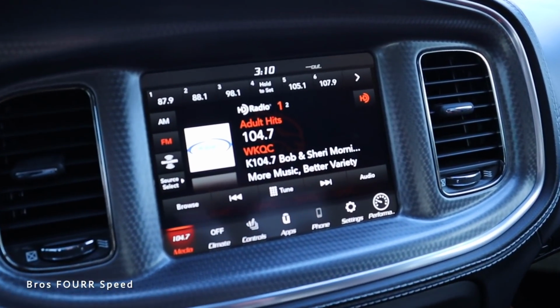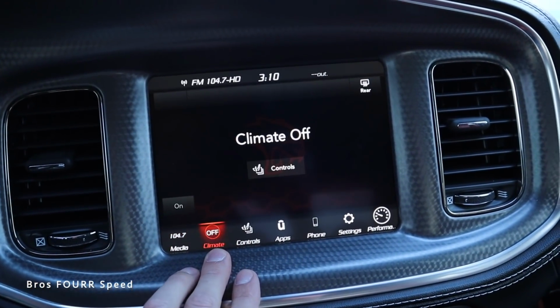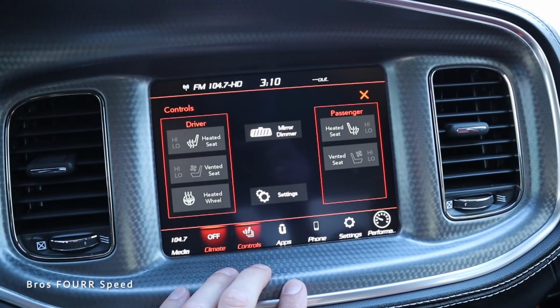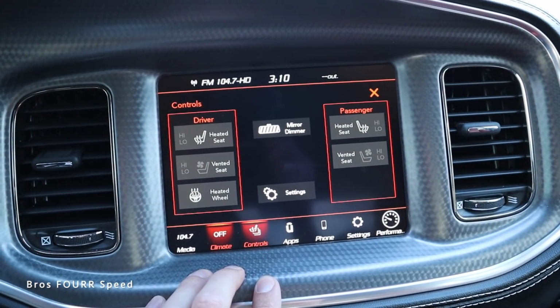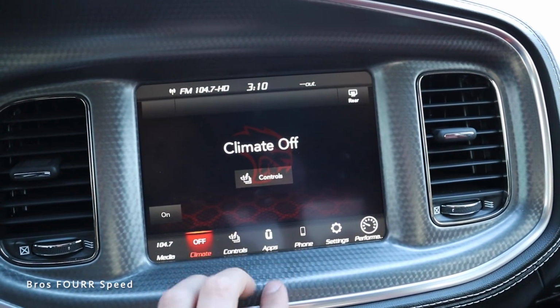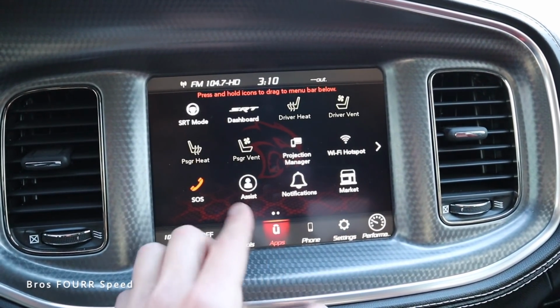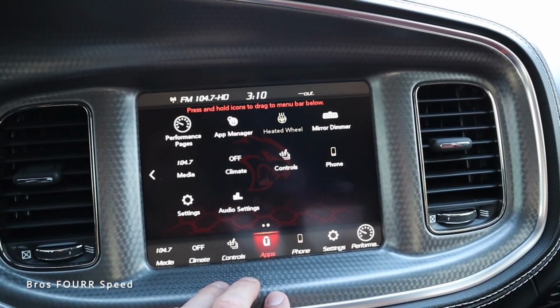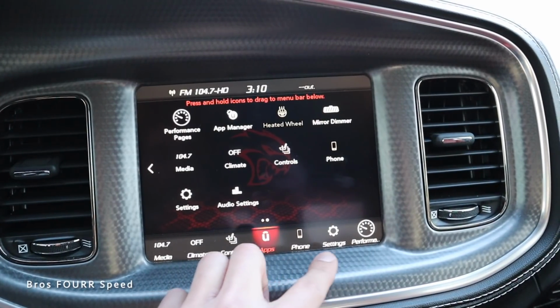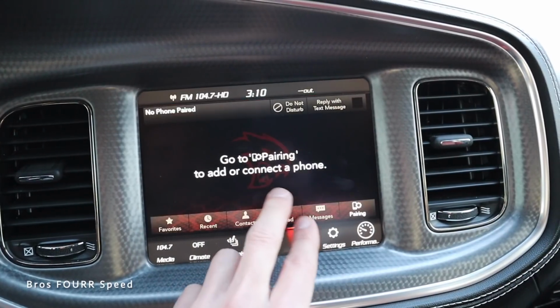And then moving to the touchscreen infotainment, you can see how everything is laid out right now for media. You can tap the climate icon and hit controls. We have heated and ventilated seats with the heated steering wheel. We have settings right here if I have the car on. And then we have more controls right here. You also have your apps icon that you can come up with all sorts of different things in here. Pages, performance, settings, things like that. We have the phone integration. Then we have your settings icon.